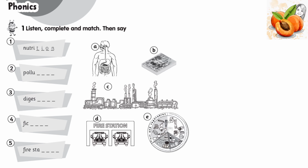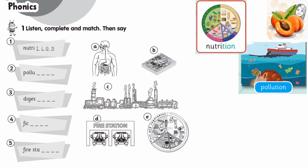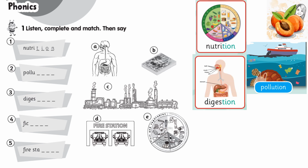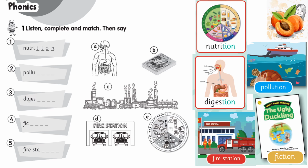Exercise 1. Listen, complete, and match. Then say. 1, Nutrition. 2, Pollution. 3, Digestion. 4, Fiction. 5, Fire station.